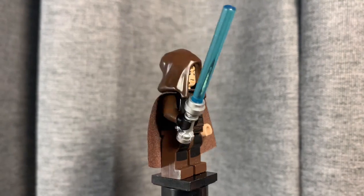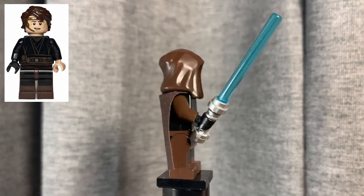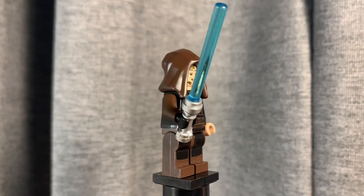First, we have Anakin in his episode 3 attire with a cape and hood. I'm using the 2014 Inceptor Anakin since that's the only episode 3 Anakin I own, but really it should be one of the Sith Anakin figures with the yellow eyes.